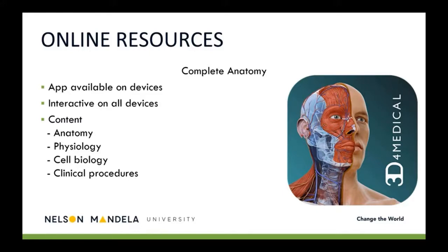Now, the content found in Complete Anatomy is anatomy, physiology, cell biology, and it also has a great resource for clinical procedures that the students will use or do in later years.